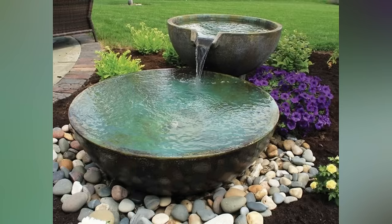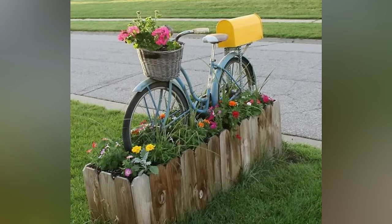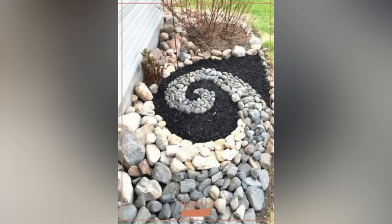There are plenty of simple updates that can be achieved on a budget, which can make a huge difference to the appearance of your outdoor space. Whether it's a small garden, a patio, or a balcony garden, there are plenty of budget garden ideas to boost your space.